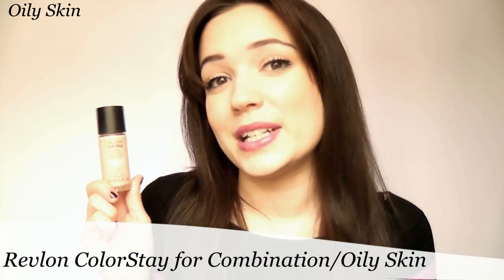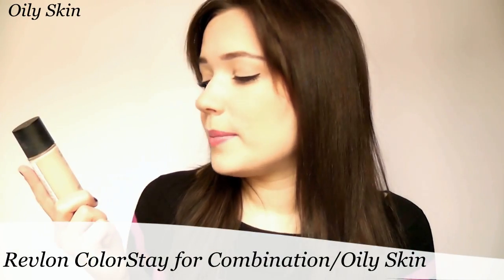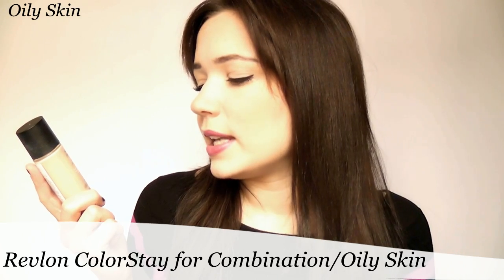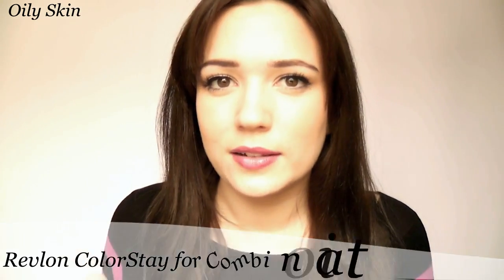Now for oilier skin types, I would recommend the Revlon ColorStay. I say this to a lot of people, it's quite a matte finish. This is the one for oily, combination skin. It doesn't have that shimmer effect or anything like that. It has a very low SPF, so it works in photographs, and you can layer this. It's quite buildable.